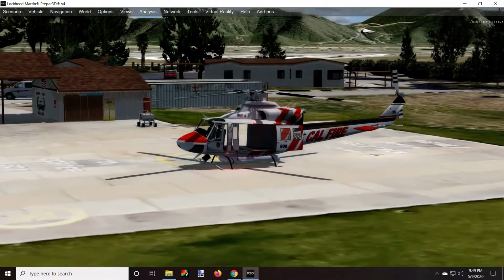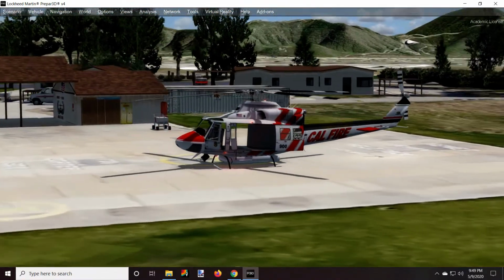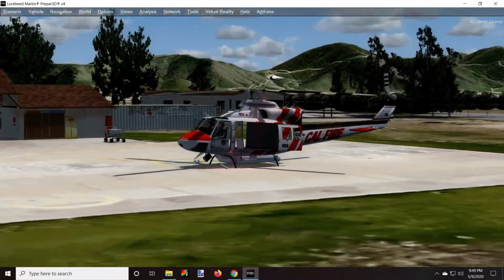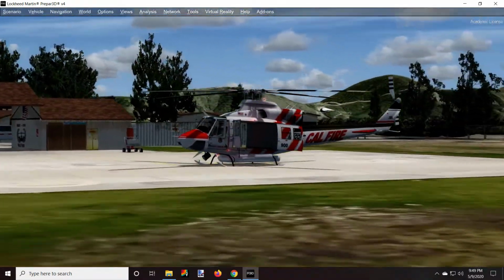But yeah, so this helicopter does have a ton of features. As if anyone, like I said, remembers the original, there were a lot of features that it worked on. We tried to keep all those over into P3D. It's a great model, still flies great.